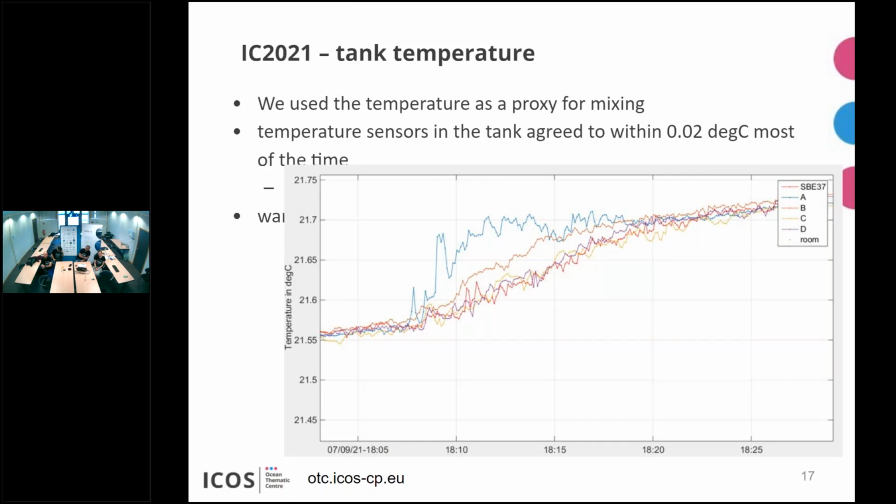And maybe one sketch from the last day, because we had, of course, a big discussion about how homogeneous the water in the tank is. You just see a very short time period from something like 6 o'clock in the evening until 6:30. There we see all the temperature sensors are together here. And here we put in 5 liters of hot water to see how fast this is mixed into the tank. But they were close here at the beginning, and here at the end they were close together again.